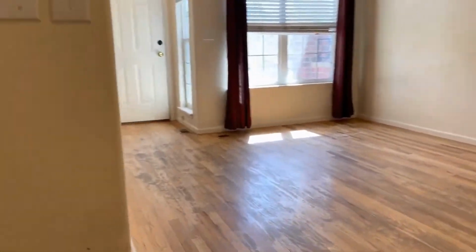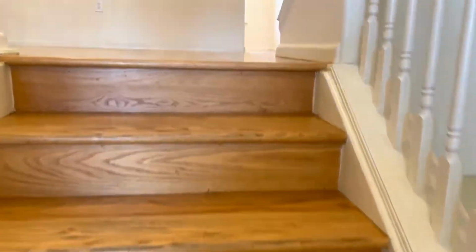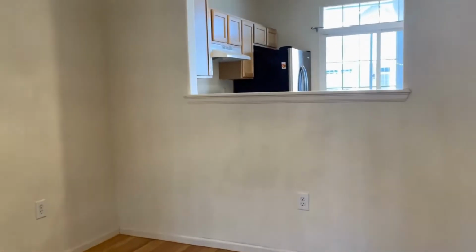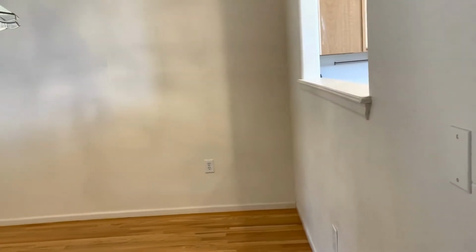Take a peek at our living room once again. Cozy fireplace. And on up into our dining area. Beautiful chandelier. Pan around for you.